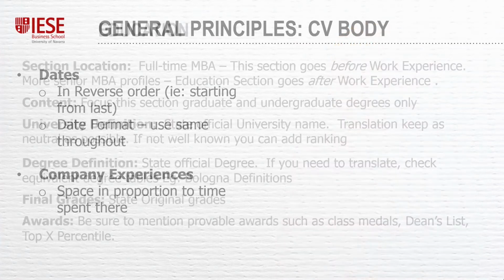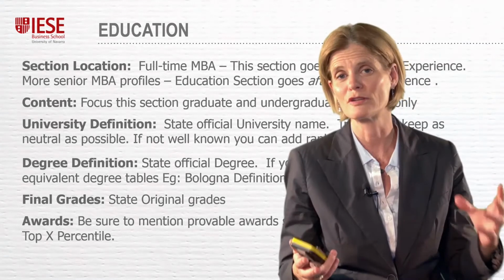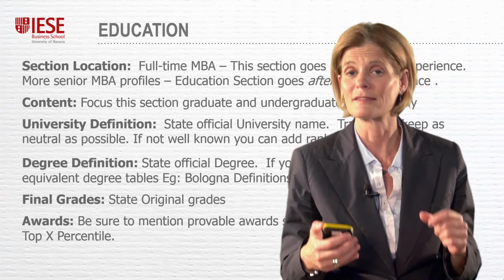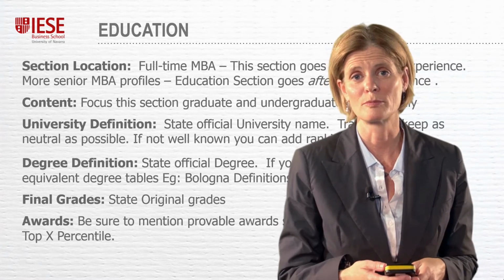In terms of education, for the full-time MBA CV, education goes right at the top underneath personal information. For a lot of the executive CVs, this section goes right at the end of the CV. Why? Because if you've got 7 to 15 years of experience, the first thing that a recruiter is going to look at and give importance to is your work experience. What you did at university 15 years ago is a lot less relevant to them, or even the MBA that you're investing so much in is less relevant to them than your immediate work experience that you can bring to this new opportunity. So your education goes at the end.